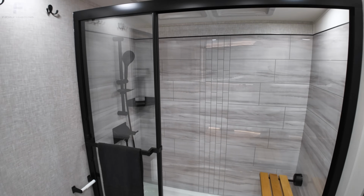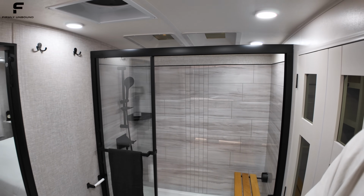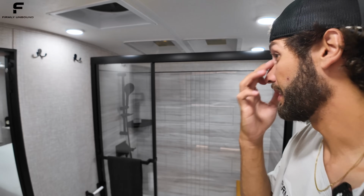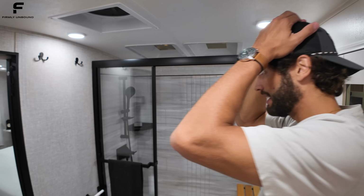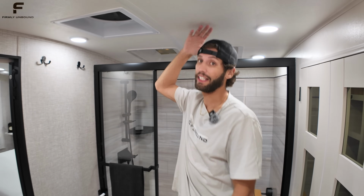Now this is really one of my only critiques with the North Point. The barreled ceiling is great in the living room. It adds a lot of space. It even adds a lot of space in here, so you can see how I fit in this space, plenty of ceiling height. It's really not even close, being 6'2".